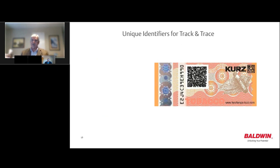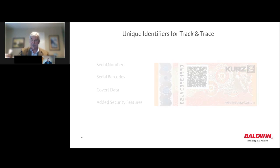So the purpose of a track and trace system is to identify a single product as unique and authentic. This is achieved by marking it with a unique identifier. This identifier can be an overt serial number or barcode in combination with a covert digital code printed with invisible UV fluorescent or IR inks. So serial numbers, barcode, and covert data are used as added security features for this purpose.